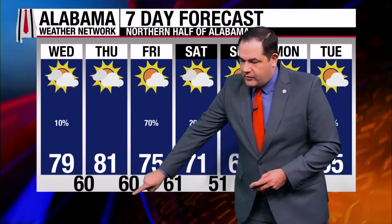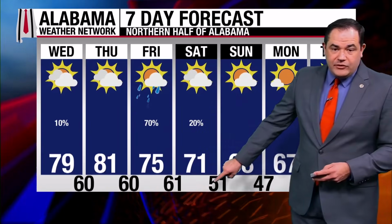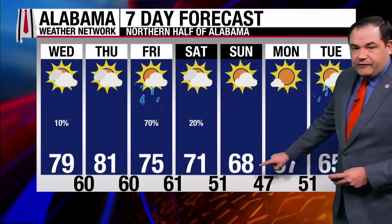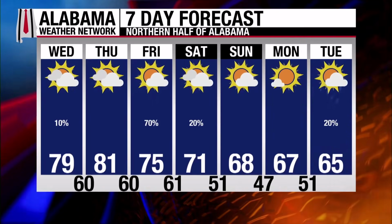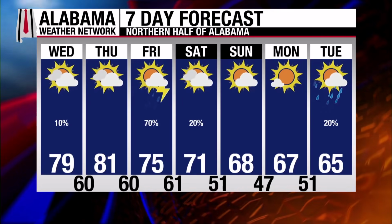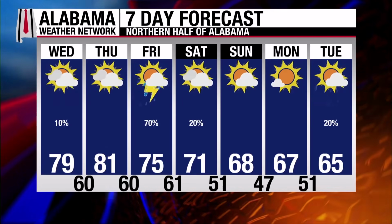You can see that the lows are going to be pretty mild as we've increased that moisture, so we will not be seeing chilly mornings really for a little bit here. And then Sunday and Monday looking fairly dry. You can see a little bit of a cool down, not a major change in the air mass behind that front on Saturday, but a little bit of a cool down there before the next system starts to come in on Tuesday.